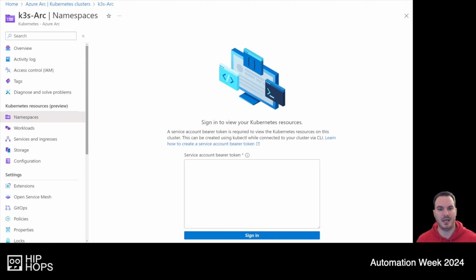And if you're using Azure Kubernetes Service, this will look very familiar. It's almost identical. So if you have used Azure Kubernetes Service before, it will be very easy to get used to Azure Arc. The big difference is if you click here on the left side on the Kubernetes resources, if you use Azure Kubernetes Service, you see everything that's running inside the cluster. If you use Azure Arc, you have to first provide a token to authorize, or at least to sign in, this request.